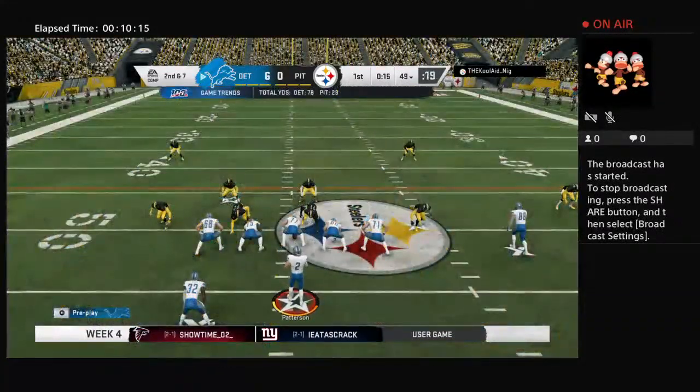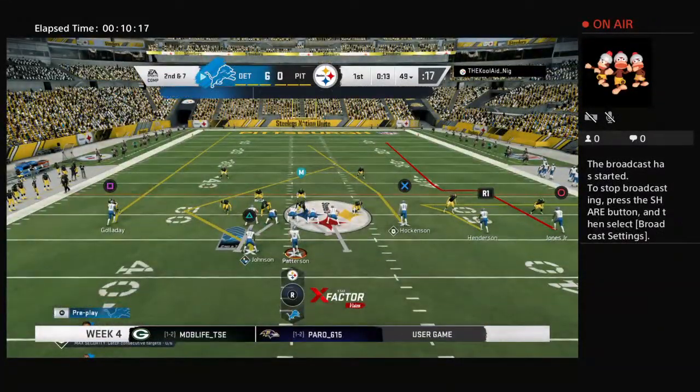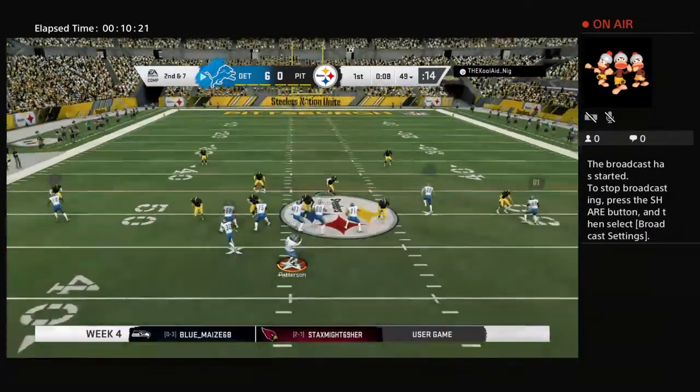Got it. 55, Mike, 55. Hey, eat. Let's set a tone, fellas. Let's set a tone. Go.